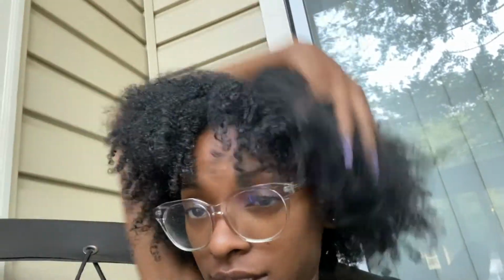super defined. My hair is like really thick, really soft still. It feels really moisturized, and yeah, like look at that definition. It's like very minimum frizz. Like, of course it's an afro, you know, it's gonna be frizzy, but it's real cute. It's got some good curls going.